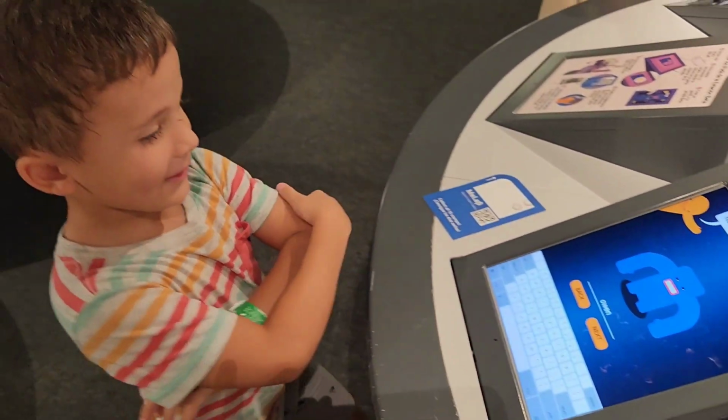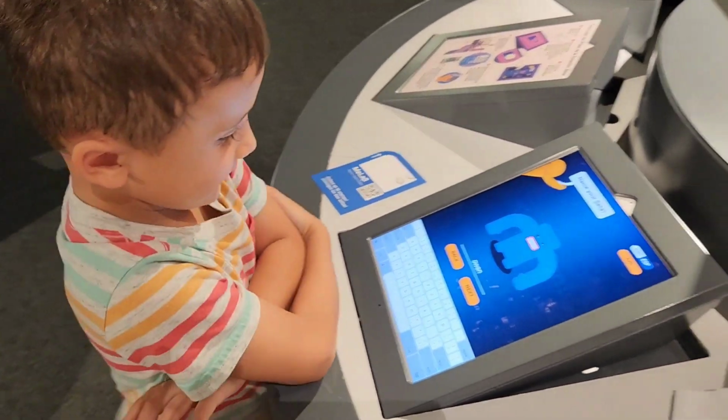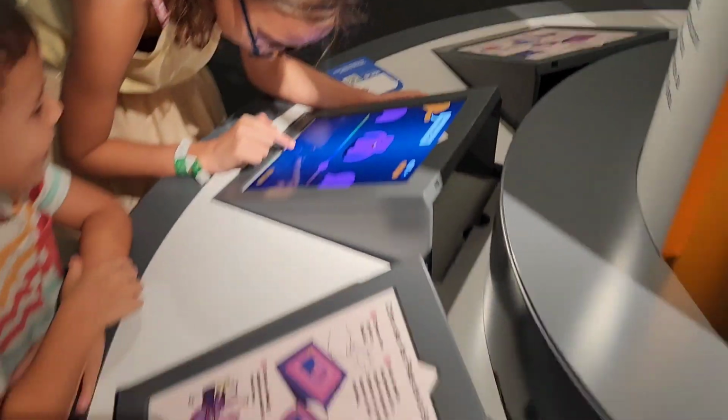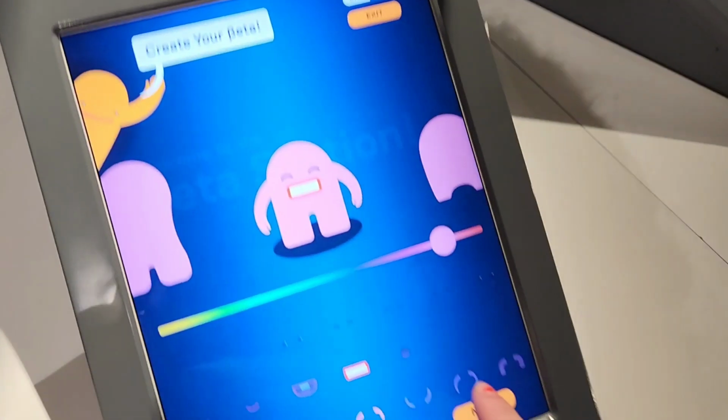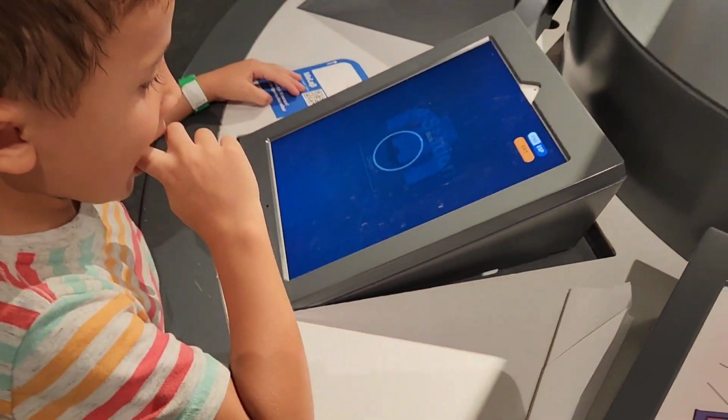Good job, Owen. Nice. It does say Owen. Look at you using the keyboard. Let me see, how's yours coming along? Oh, very nice. I like it. I'm creating my beta right now. It's saving. Don't press exit.